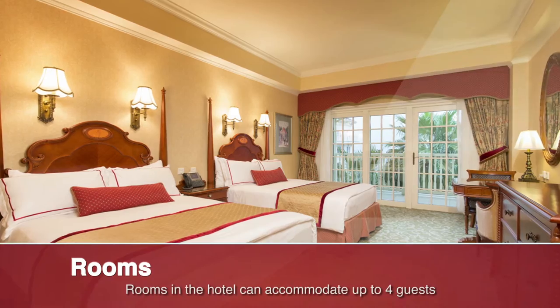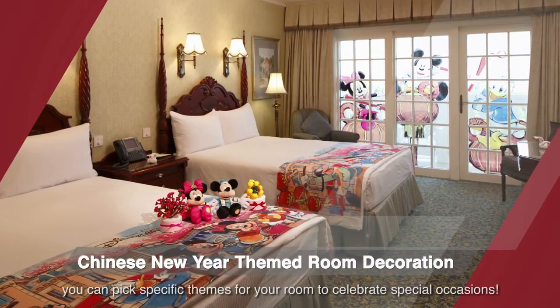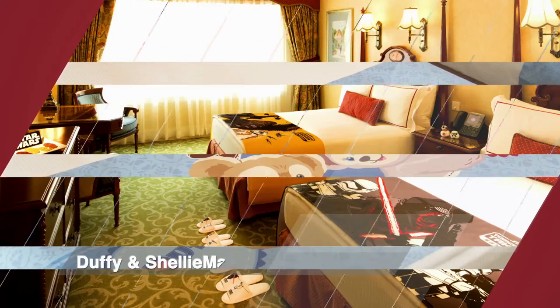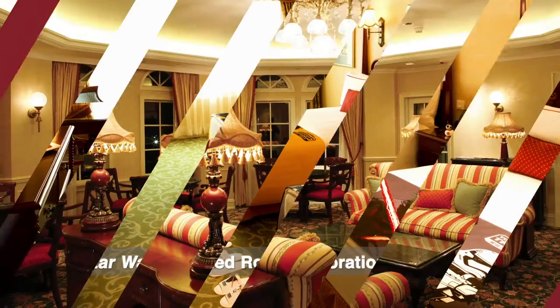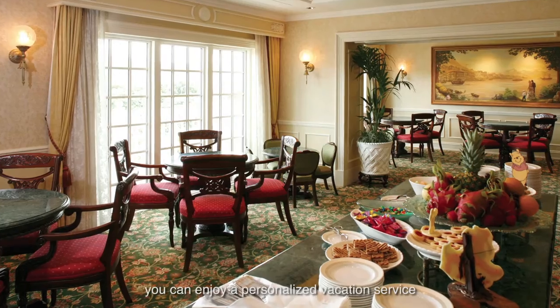Rooms in the hotel can accommodate up to 4 guests. For an even more magical experience, you can pick specific themes for your room to celebrate special occasions. And if you stay at the Kingdom Club, you can enjoy a personalized vacation service.